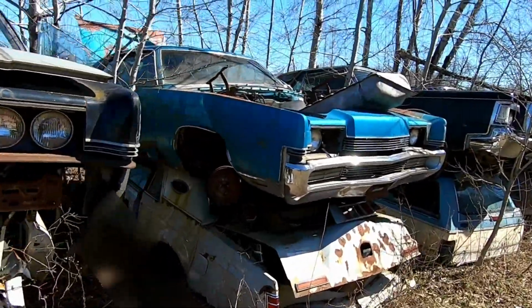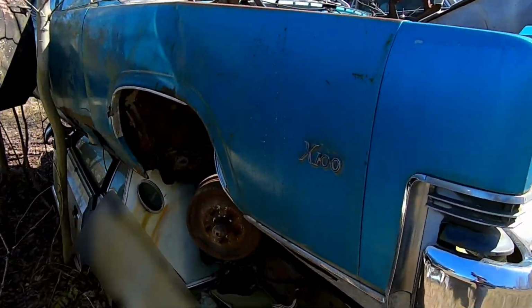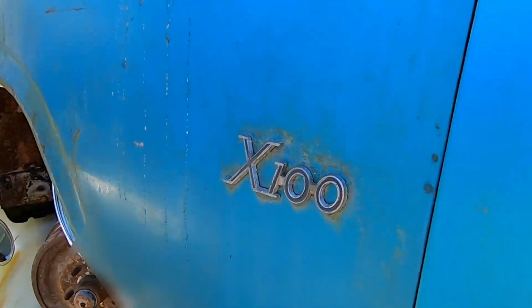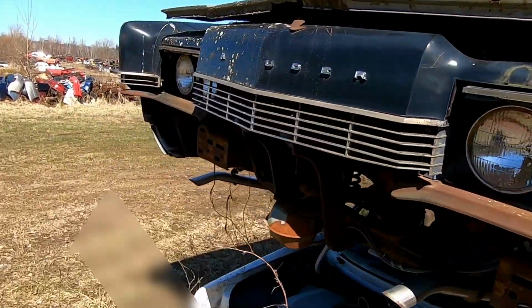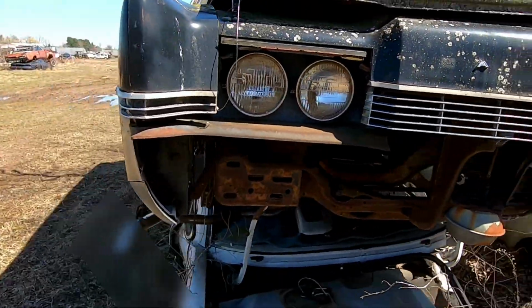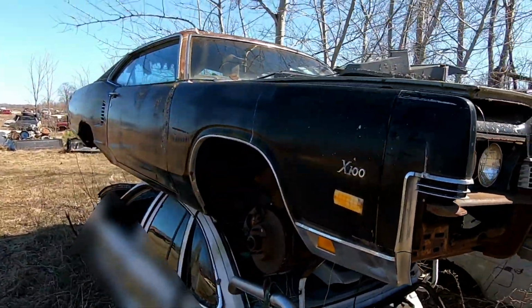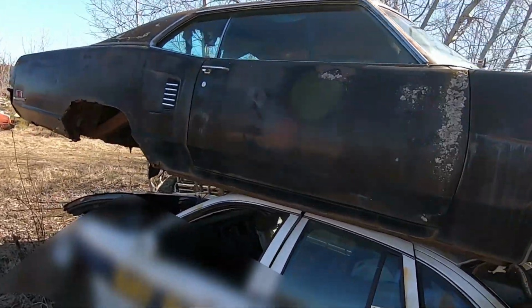I didn't know they made a green one. I thought they were all black. But I definitely was corrected, because there it is on both fenders. And other than missing the engines and some other odds and ends, they're not in terrible shape. Okay, the quarters might need a little work.